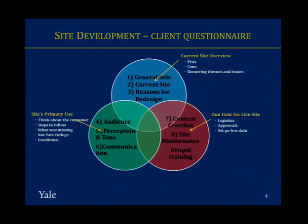So the client questionnaire for site development. It has a couple of sections that you go through. So general information, the current site, reasons for redesign, audience, perception, tone, and guidelines, communication strategy, content creation, and site maintenance.